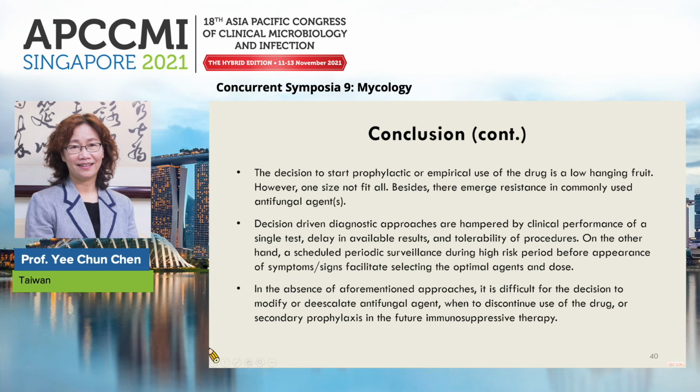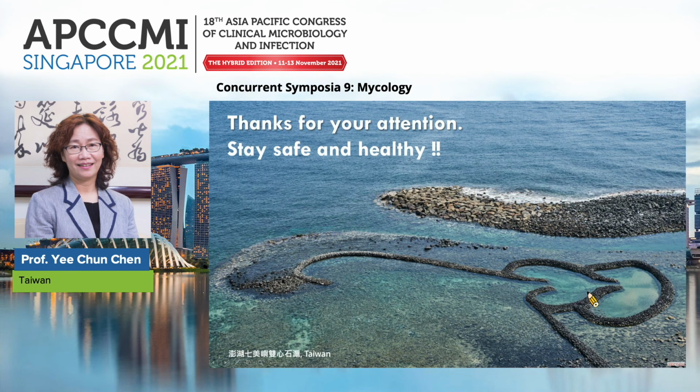In the absence of the aforementioned diagnostic approach, it is difficult to decide to modify or de-escalate the antifungal agent, when to discontinue use of the drug, or secondary prophylaxis in future immunosuppression therapy, or Antimicrobial Awareness Week.